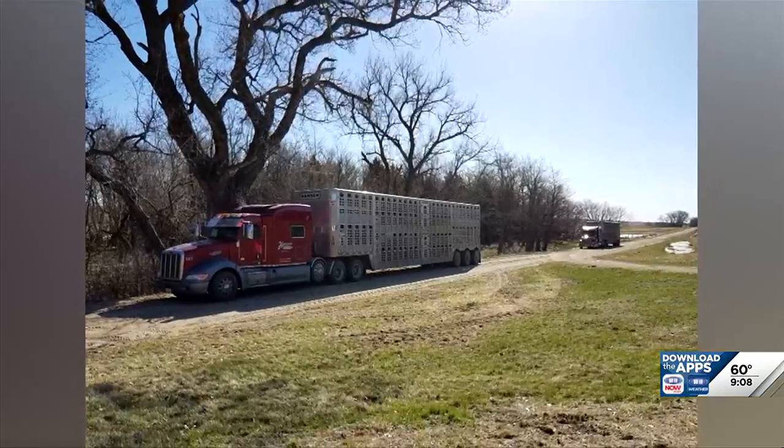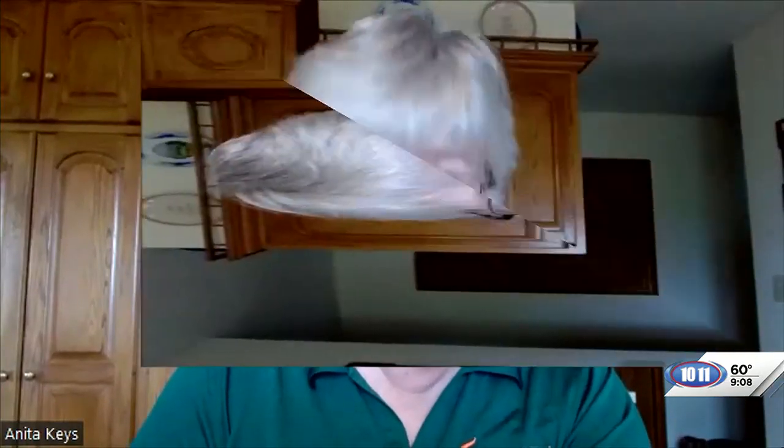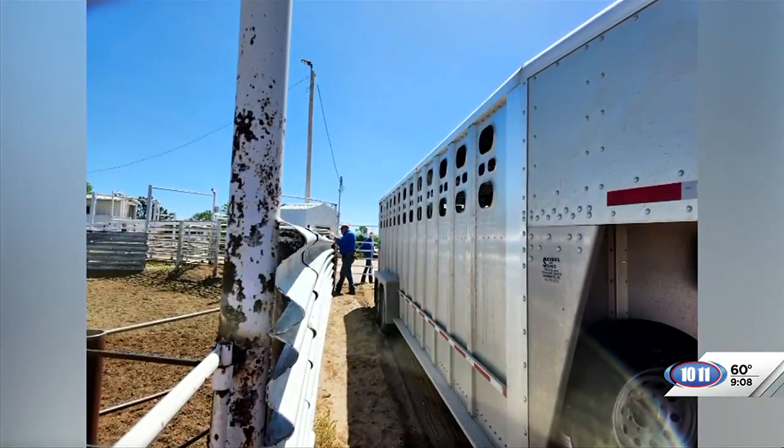So the day comes when they're shipping, and they either leave really early in the morning or they come the night before. Oftentimes they come partway the night before, so that the cattle can travel early in the morning when it's cooler. Then if we have some leftovers, like last week, I think there were like 20 head left over, sometimes we'll take a pickup and trailer and actually take them to Iowa.